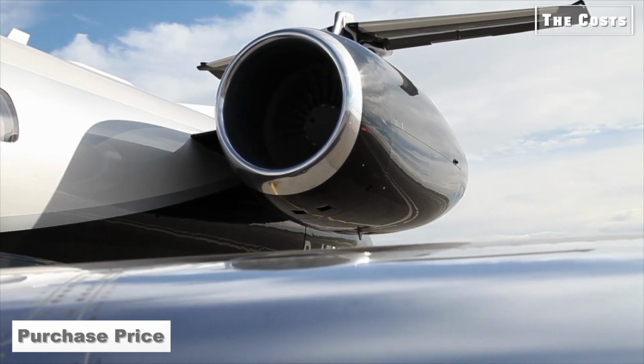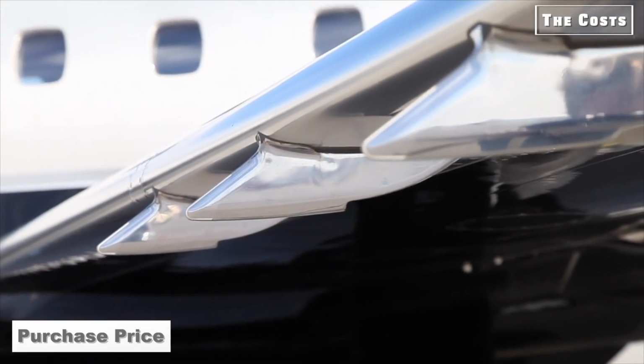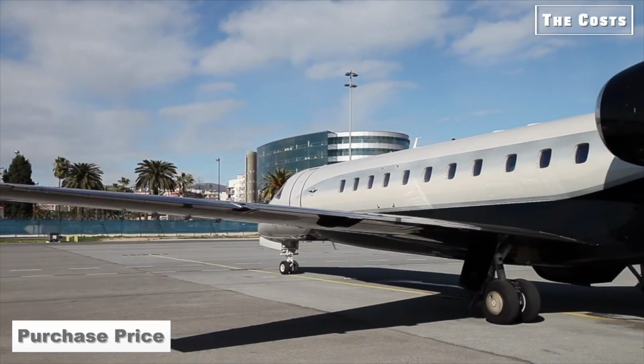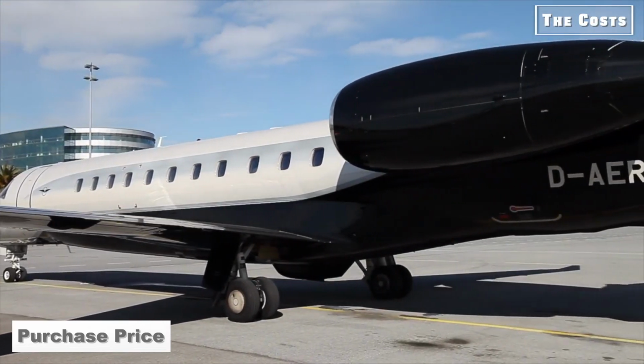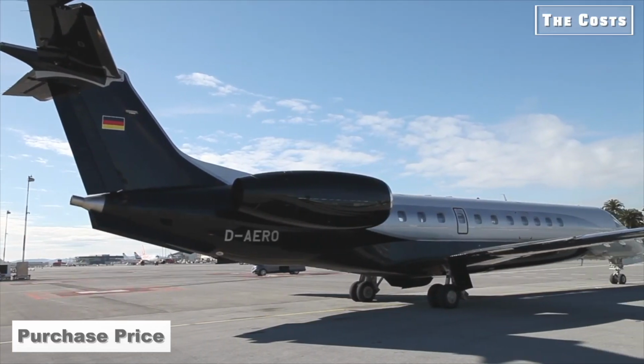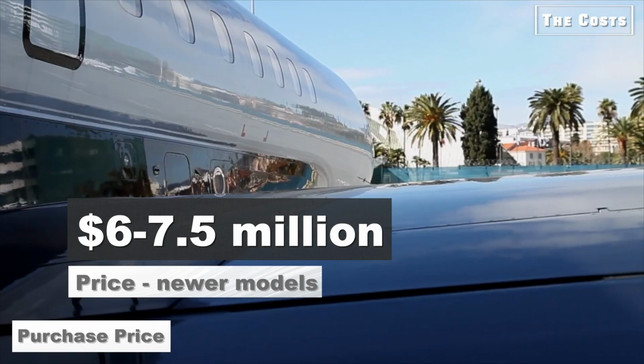For older Legacy 600s, built in the 2000s, the average jet currently retails for between $4.5 and $5.5 million, depending mostly on their flight hours and the year they were built. For newer Legacy 600s, built in the 2010s, the number can go up to $6 to $7.5 million.